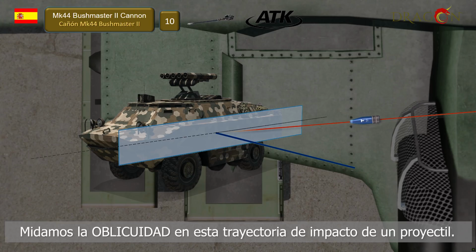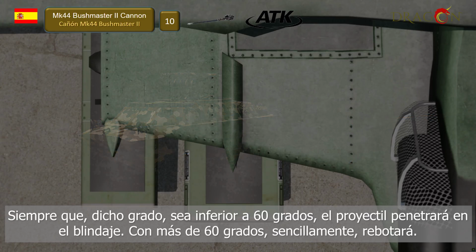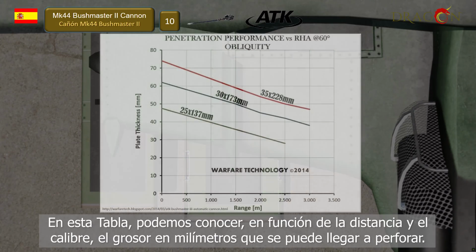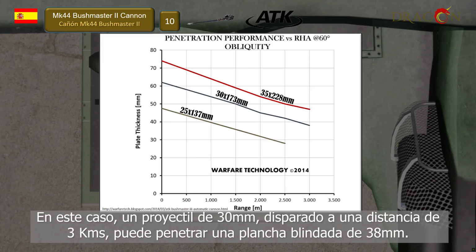Now, let's measure the obliquity in this impact trajectory of a projectile. Whenever it is less than 60 degrees, penetration into the vehicle's armor will occur. Above 60 degrees, the projectile will simply bounce off. In the following table, we can see, depending on the distance and the caliber, the thickness in millimeters that can be drilled. In this case, a 30mm projectile shot from up to 3 kilometers away can penetrate a 38mm thick plate.